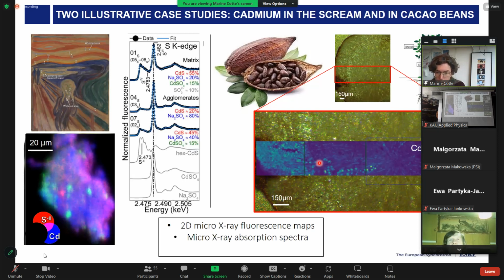And the second step is usually to tackle the chemistry. So this can be done using XANES typically.